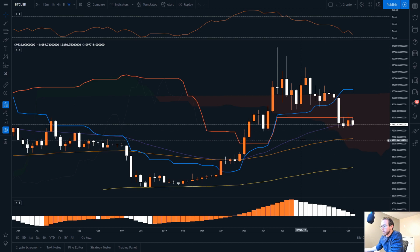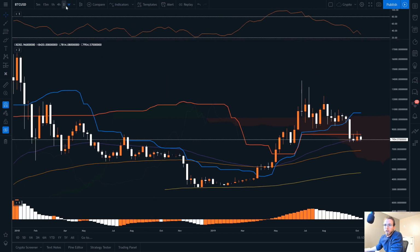On the weekly chart, we're still using this 50 EMA as support. If this breaks, we are definitely going to go deep. Our next stop would probably be close to, if not testing, this 100 EMA down here, which is currently at about $6,900. So we'll keep a close eye on that.